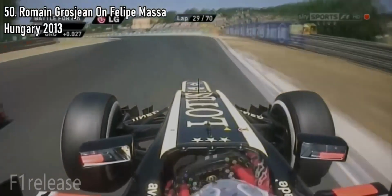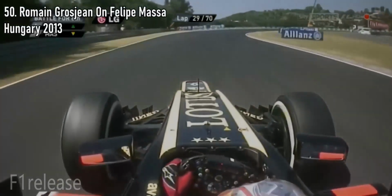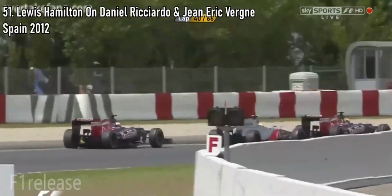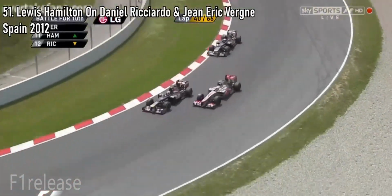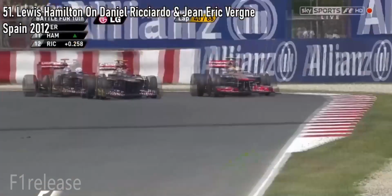Not a place where you really want to be going wheel to wheel here. Gets in front, gets tagged a little bit as well, I think, by Felipe Massa. Up underneath the 2 Toro Rossos. He's got past one between them. Slots nicely in there, and now Fancy's getting past Jean-Eric Vergne round the outside. Lewis Hamilton. Vergne doesn't give him much space, but certainly gives him enough.